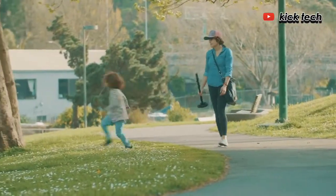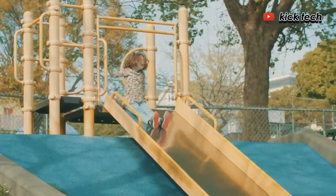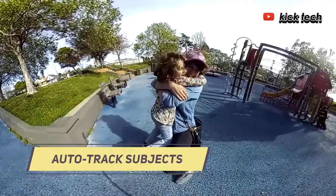And with this, I can see in all directions everywhere I go. I am such a Luddite when it comes to technology, especially cameras. This thing's amazing. It's super easy. I just plop it down. Because it's 360, I can make it follow her movements.